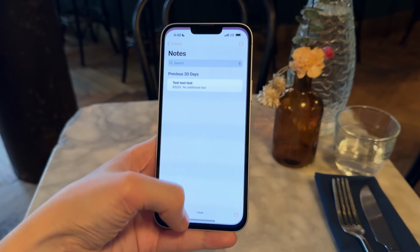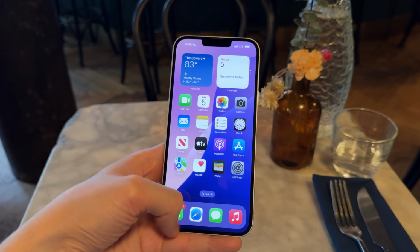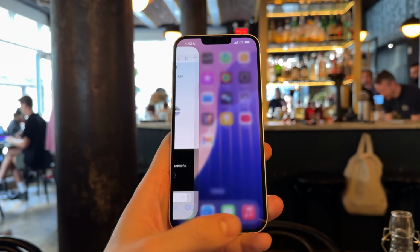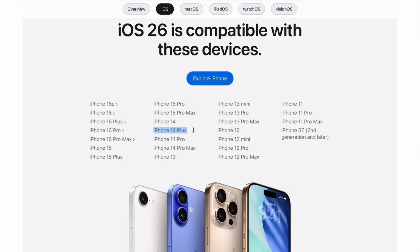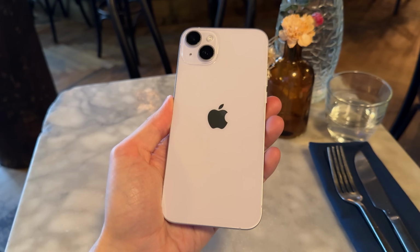So as I mentioned earlier, the 14 Plus is powered by the A15 chip with 6 gigs of RAM. It runs as fast as you'd ever need an iPhone to be, and given Apple's recent trends, we'll be getting at least 3 more years of major iOS updates, probably more, including Apple's upcoming massive iOS 26 update, which will be dropping in just a few days. So in terms of device longevity, you're certainly in very good hands with the 14 Plus.